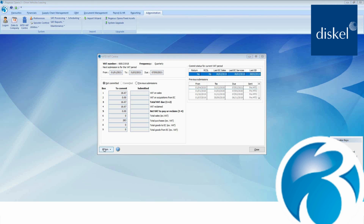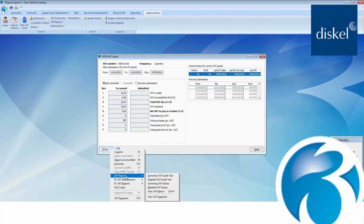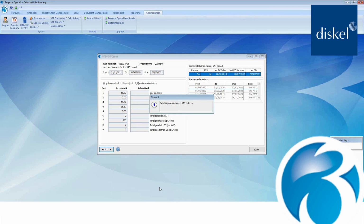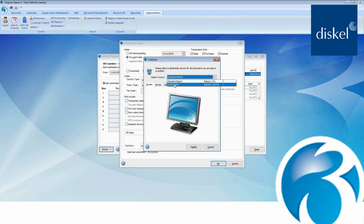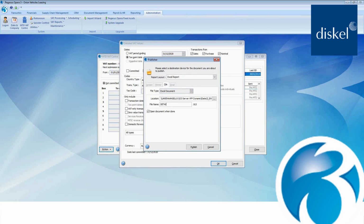You could use either the detailed VAT audit or values report here. So let's run the values report. Action, VAT reports, and let's select the detailed VAT values report. Now we can use the various filters if required, such as the transaction from, the country code, transaction value criteria, remembering the different rules for transactions under £135 of course, and we could also use Excel to do this. So let's use the Excel version because the functionality in Excel gives us a lot more choice.